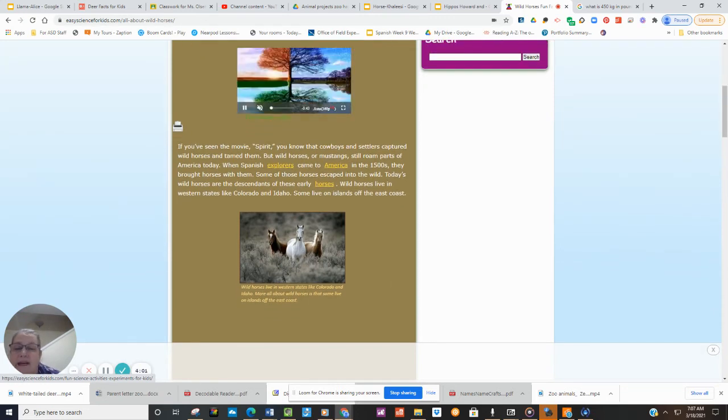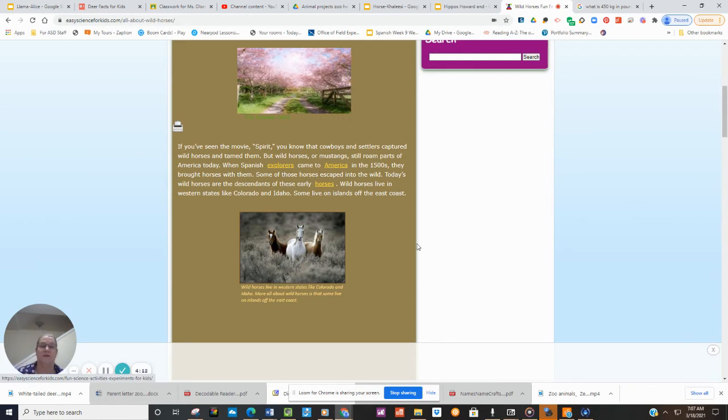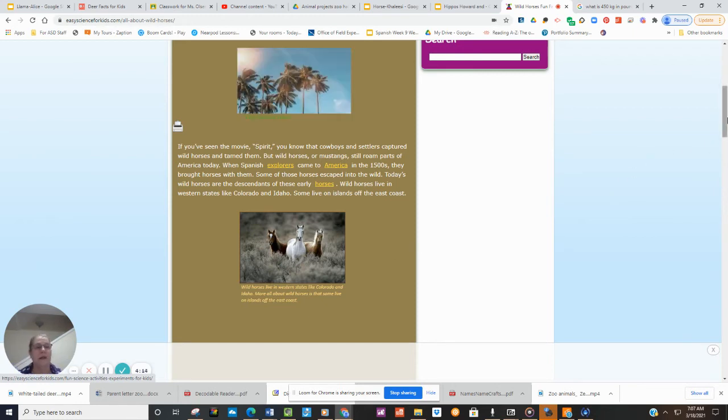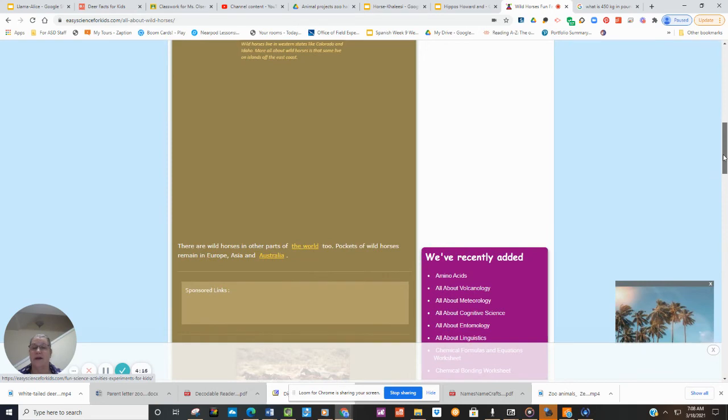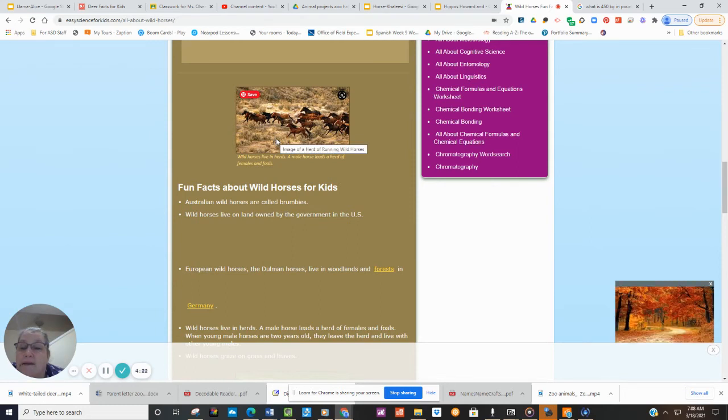So look at the habitat that they're in. It looks like this is a little bit like sort of a desert looking habitat. I think they can live in all different kinds of habitats. So look, here's another picture. It looks like there's some dry grass.